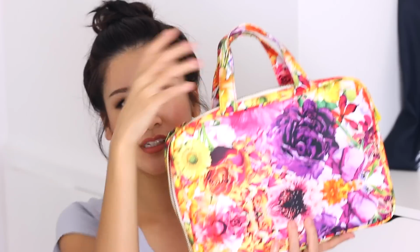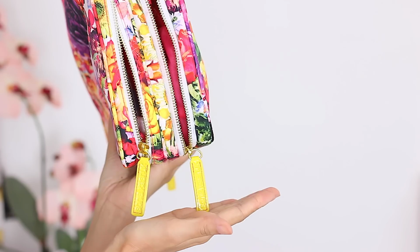Next we have these toiletry bags, and I'm just going to show you both of them because I like them both for different reasons. So, I actually initially got this one. I believe this one's from Sonia Kashuk. Yeah, this one's from Sonia Kashuk, but they have a bunch of different prints.